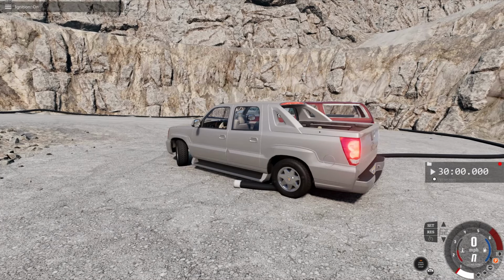Alright, the starting sound is really nice. Oh, I don't know why the infotainment system is ripped out. Anyway. Alright, let's see how many configurations we get with this mod.